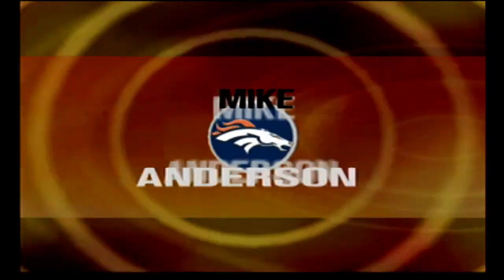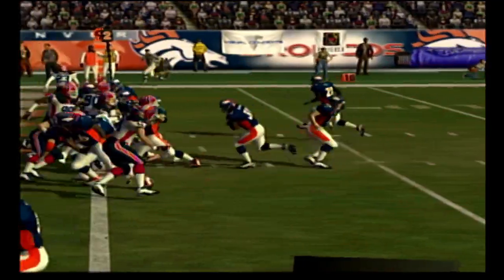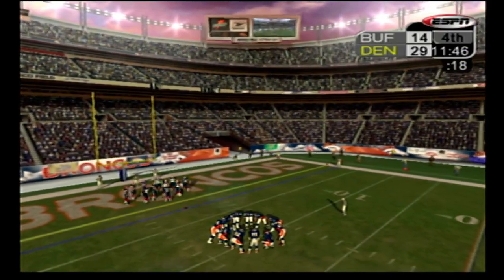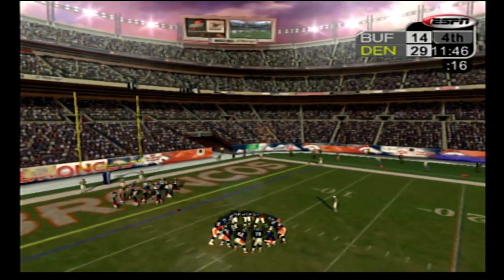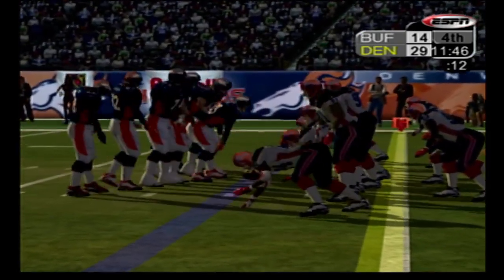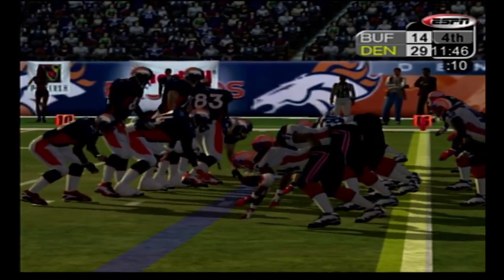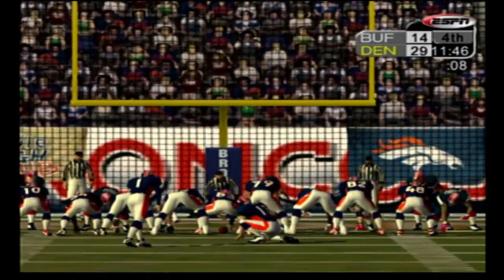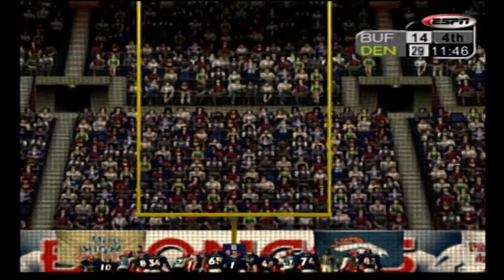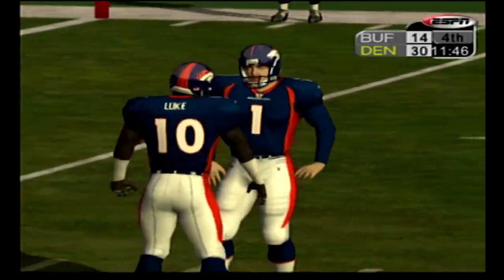This is a nice run here. And when you watch the replay, Dan, check out his field vision. Great job of finding space. That touchdown is going to establish some distance between them, Peter. That's a big score. Now the point after, and the extra point is good.